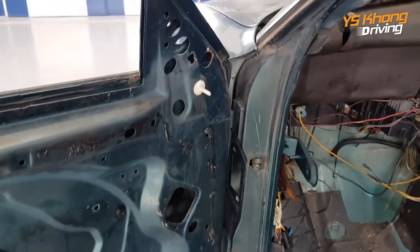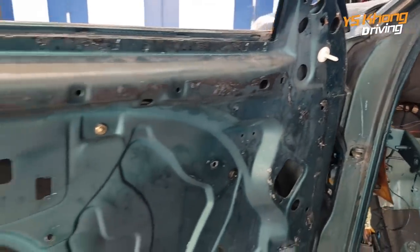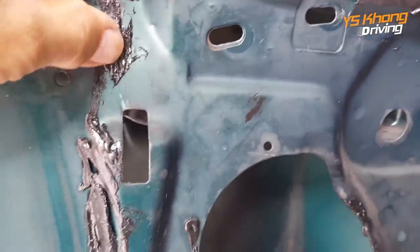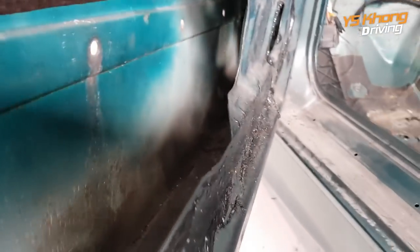Alright guys, this is the door and this is what the door looks like with all the mechanism taken out. And you can see here, pretty nice. This is the glue, so they have to remove this glue. And looking underneath, inside, there's a bit of rust. Let's see whether we can get that sorted out.